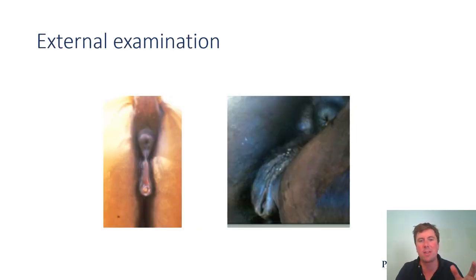So we can see on the left-hand side, there's a young mare with good vulval conformation. And on the right-hand side is an older mare with poor vulval conformation. You can see the sunken rectum and the sloping forward nature of the vulva. And this conformation will predispose the mare to sucking in air, causing a pneumovagina. This may also suck in detritus or bacteria, which will make the mare difficult to get in foal.